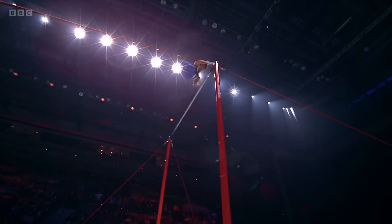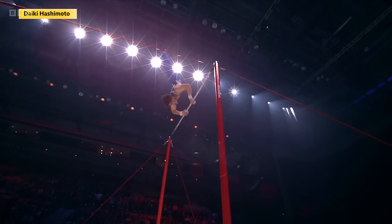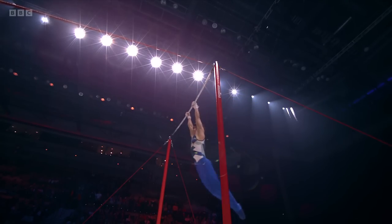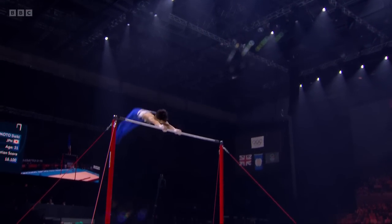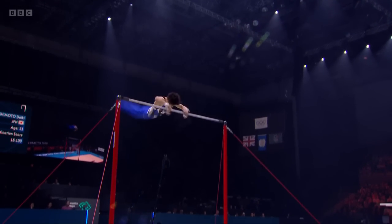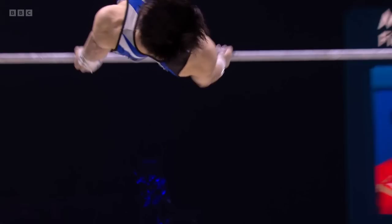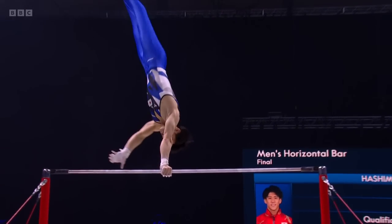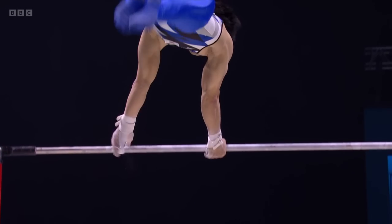Let's have another look, Max, at some of these skills, because the full twist there in that release and catch is hugely difficult. Massively difficult, and obviously what comes with difficulty comes huge risk. Hashimoto's style is incredible. You can see he's now a really established gymnast. The experience is there, with the titles he's won, Olympic champion, and doing what he's done here. So an incredible gymnast. Obviously, the skill there was slightly late. That's where you can take a bit of deduction.